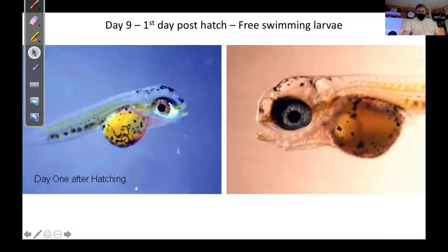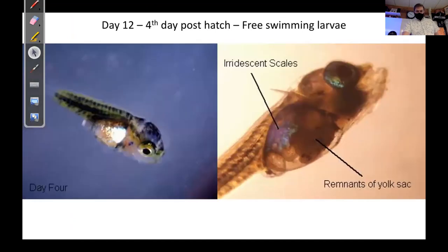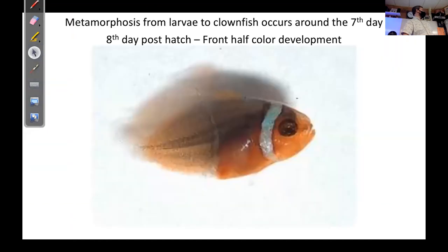This is what they look like on day 1. They're not even really clownfish yet. They're in the larval stage. They don't have the orange stripes or anything. A couple days in, they look like this. 4 days in, they start looking like that. And they're still not distinguished as clownfish yet.